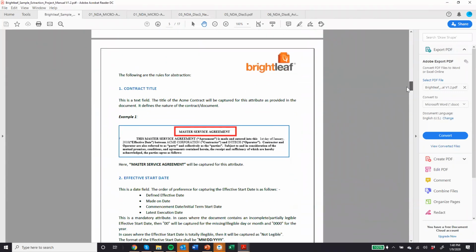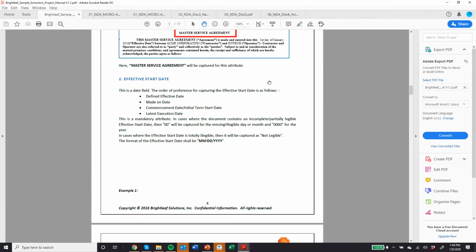But to really illustrate the point, if you take a look at one of the attributes here, for example, the effective start date, assuming that we've had a few conversations with Acme Corporation, what we've discussed is that first and foremost, the format of this attribute is that it's going to be a date field. Then we actually capture the order of preference for extracting that attribute. So in this instance, the first thing that we look for is the defined effective date. If that's not available, we look for the contract made on date. If we can't find that, we look for the contract initial term start date. And finally, if none of those are available, we'll go by the latest execution date.